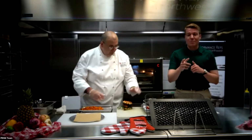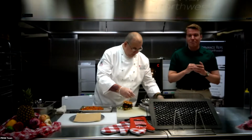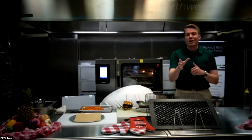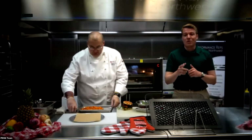The very first application that Chef is preparing for you off to the side is a barbecue chicken and pearl sugar waffle sandwich. I will let Chef talk about the actual ingredients in there, but I want to talk exclusively about the protein that we're showcasing. The first one is our fire braised chicken thighs.